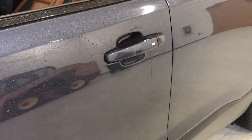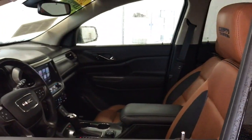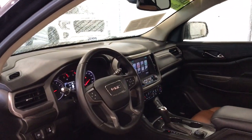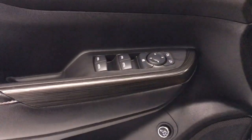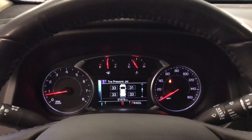These are just some of the great options this vehicle comes with: power liftgate, electronic stability control, trip computer, power windows, bucket seats, wheel locks, four-wheel disc brakes, power steering.